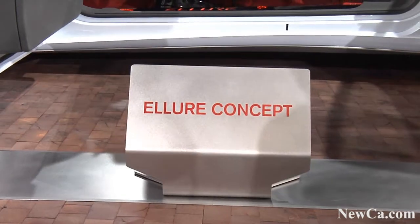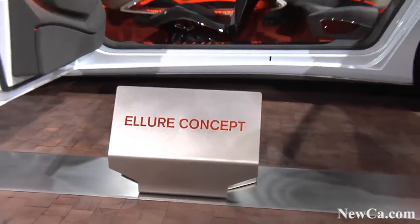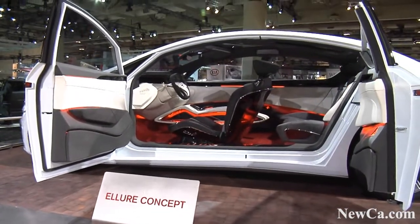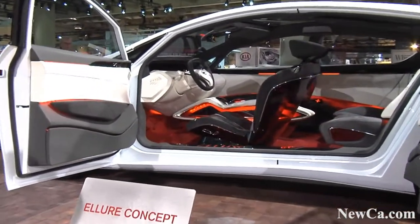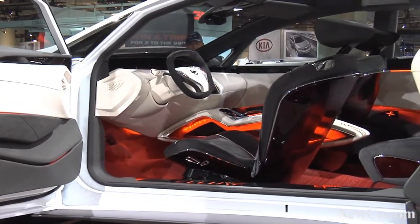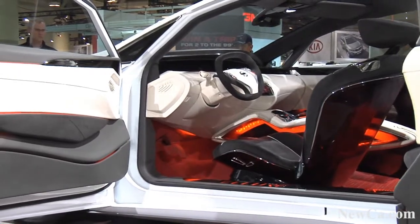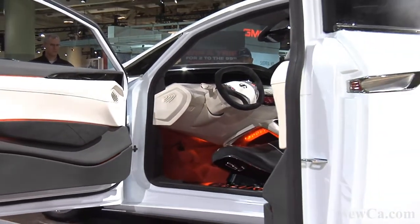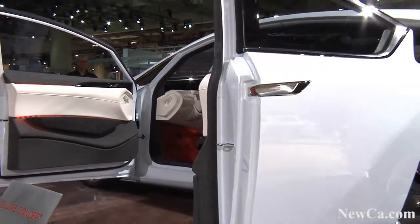An additional unique feature of Ellure is its interior, where the front half of the vehicle has a very professional environment. It has bucket seats, which are very tailored, like a good suit. But the back seat is more of a lounge feeling, because as we find with young customers, during the day it's a super professional existence, but at night they want to be with their friends and they want to go out and have a good time. So Ellure lives a kind of dual life existence.